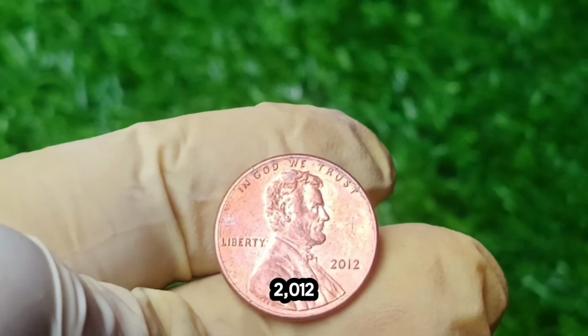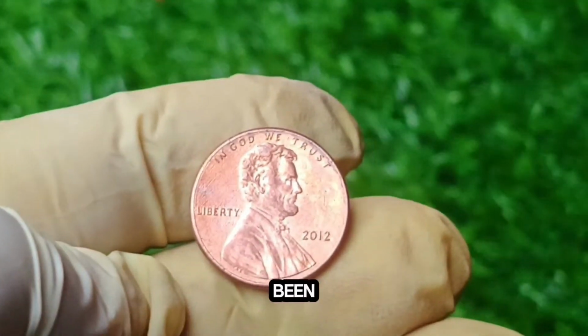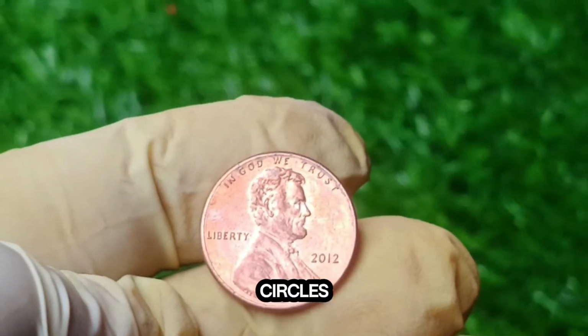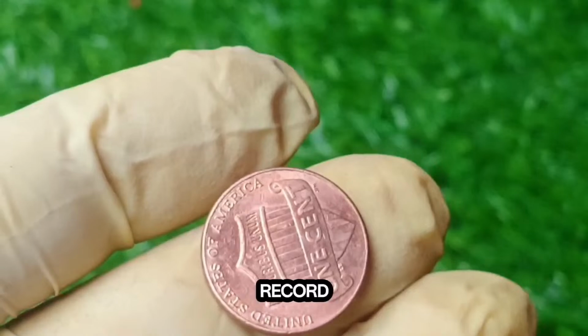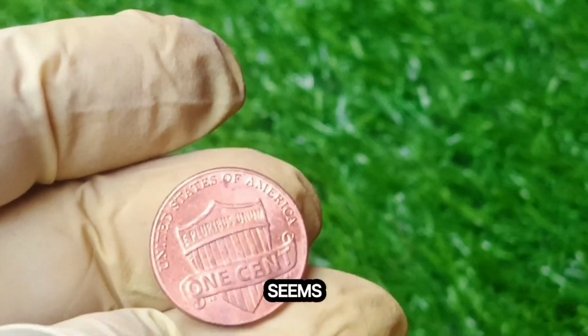Could a 2012 penny really be worth $20 million? This rumor has been circulating in coin collecting circles, sparking debates and excitement. While there's no official record of such a sale, the possibility isn't as far-fetched as it seems.